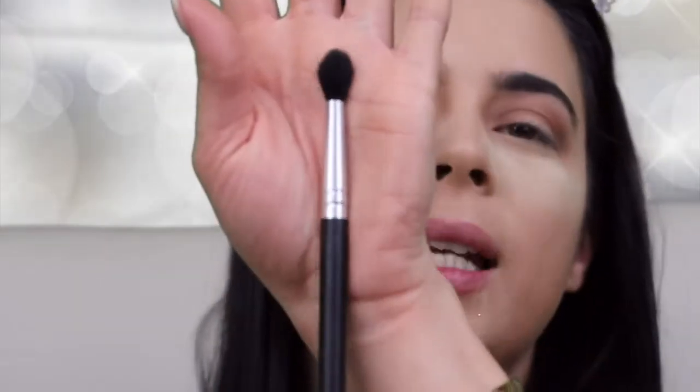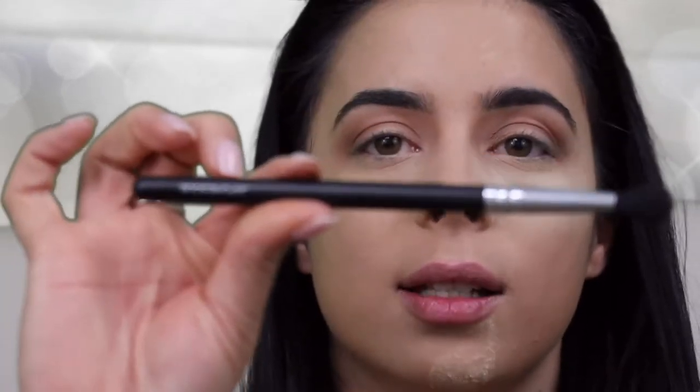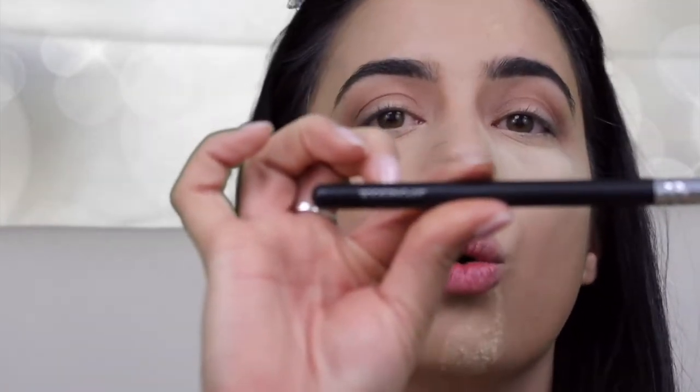I mean, it's really superior. I'm going to take my Japonesque pointed tapered blending brush. This is Japonesque 723. It's so perfect. This is my favorite brush right now. It's such a gorgeous brush.